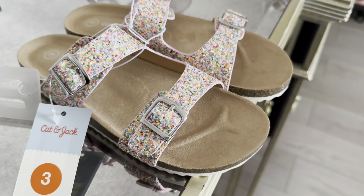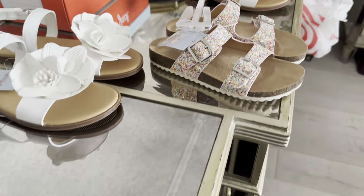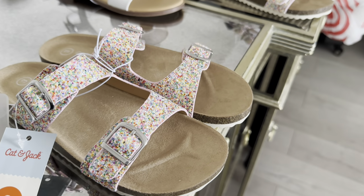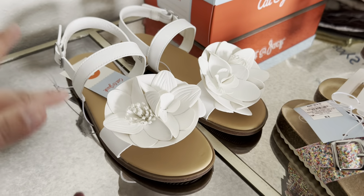So I picked these up for Aloha and for Coco. So they had those. And now I'm gonna show you my favorite of all the shoes that I saw. So these were my favorite from all the shoes.